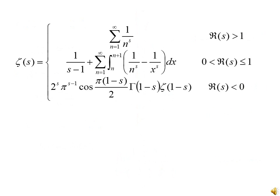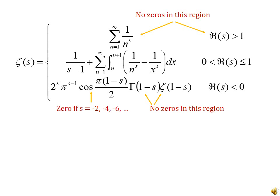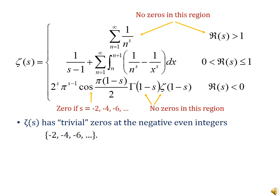Using the analytic continuation, we can separate the complex numbers into three regions. For the first region, where a is greater than 1, the zeta function has no zeros. For the third region, where a is less than 0, zeta is defined by the functional equation. For this functional equation, the right-hand side only has zeros whenever the cosine term is 0. For these values, that means s must be a negative even integer, such as -2, -4, or -6. These values are called the trivial zeros.